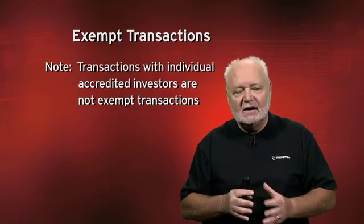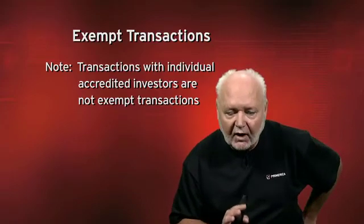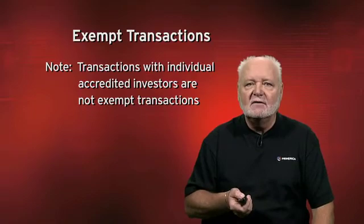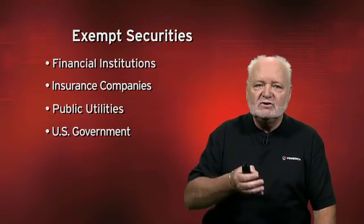All right, let's pause here. And let's go back. I'm going to go back a couple of slides, back several slides, in fact. We're going to go back and we're going to talk about exempt securities. Now, these securities are exempt because of who the issuer is. A financial institution, an insurance company, a public utility, the U.S. government. These are exempt because of who the issuer is.